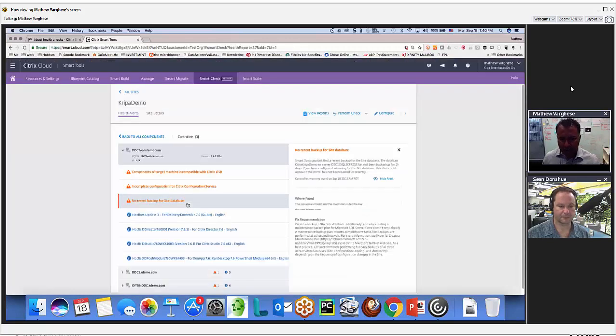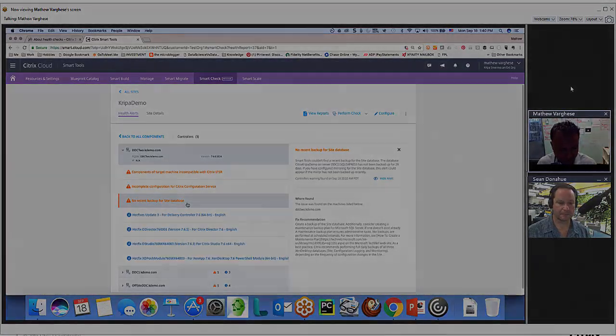Now, the site database not being backed up is one of the most popular alerts. It's something that customers really appreciate, because a lot of people don't really think about backing up their databases very often. So this is an alert that tells them to go and back up their databases.